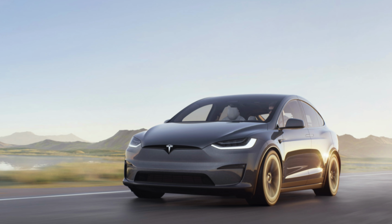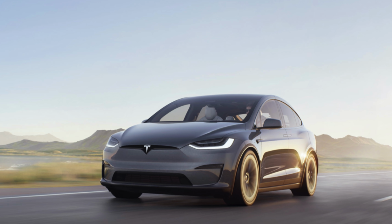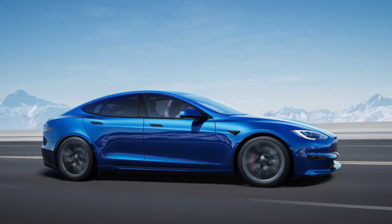But what about you? If you were given £130,000 and you could choose between the new Model S and the new Model X, which one would you go for? And what colour would you go for as well? I'm really interested to see what you guys think.